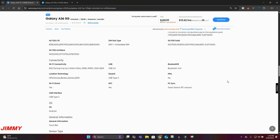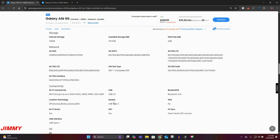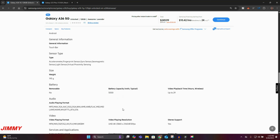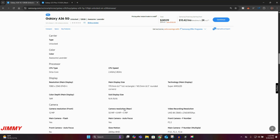But as I mentioned from before, the A26 does actually have a micro SD card. And if this one does, it's not listing it. Anywho, scrolling on down, if you take a look at the battery, you have a 5,000 milliamp hour battery. And that's kind of all that I want to show right here.